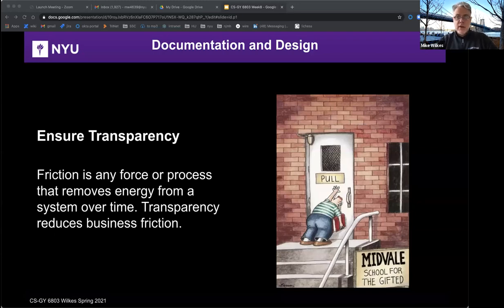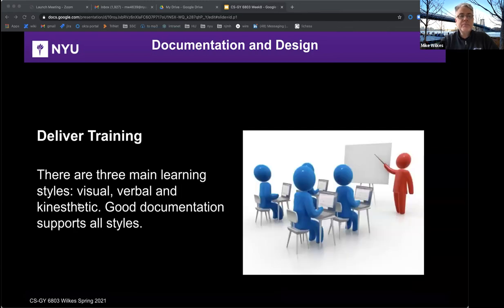It's not a good thing if you have 60 applications and 70 ways of deploying them, right? You want to have repeatable, consistent, and scripted techniques. Documentation can make that easier, so that at least they follow the same recipe if you haven't actually turned it into code, right? Infrastructure as code is the bit of the mantra here. And of course, delivering training.